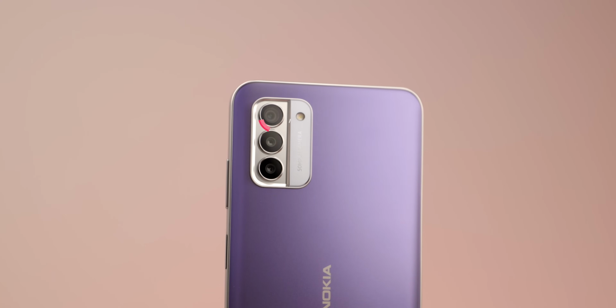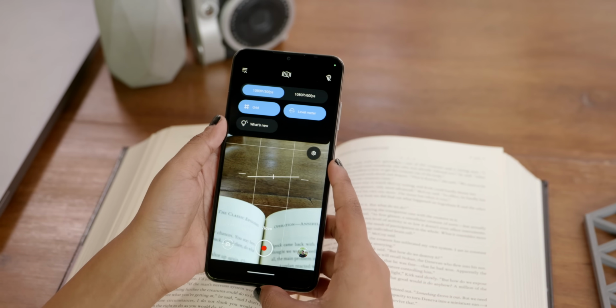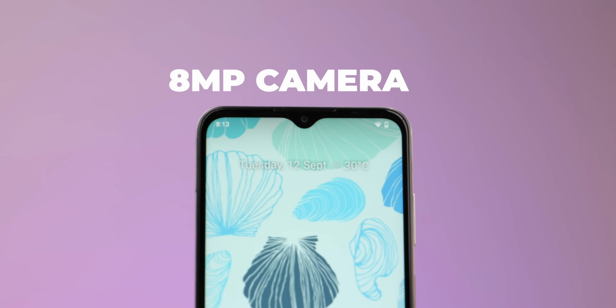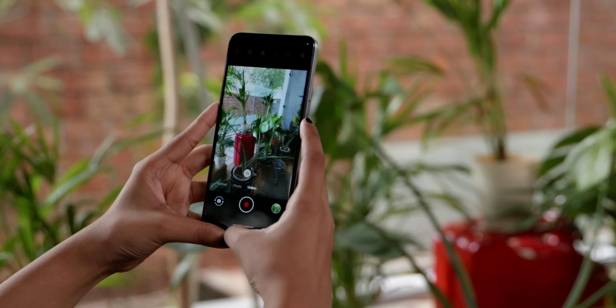It also captures full HD video at 60 FPS, and on the front also captures full HD video. The front has an 8 megapixel front-facing camera, and here are some samples on the screen for you to check out, including video samples from both the rear as well as the front camera.